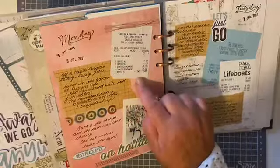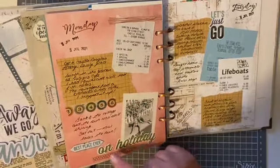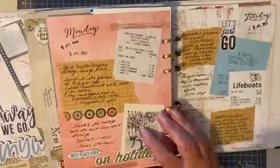So nice to keep some receipts and print off some pictures as well. So off to Castle Douglas today.